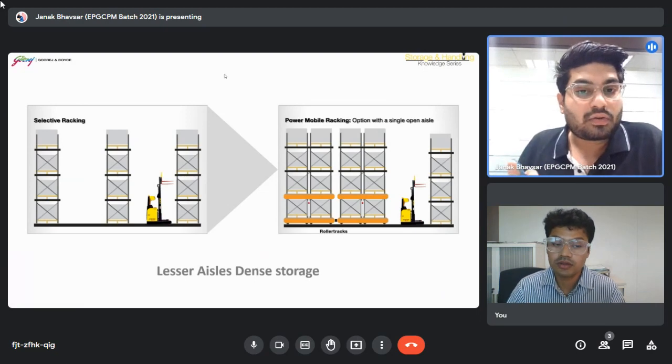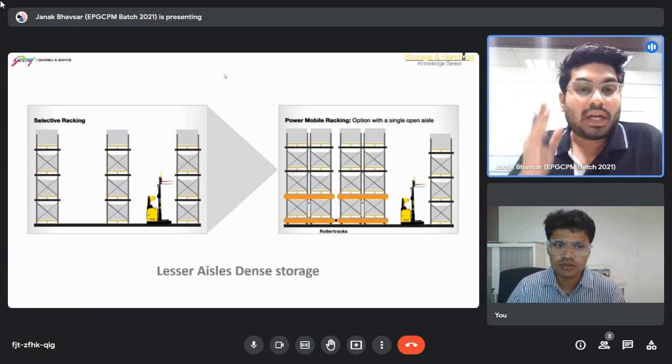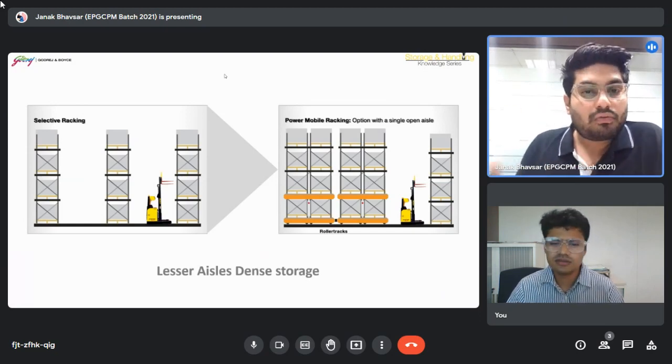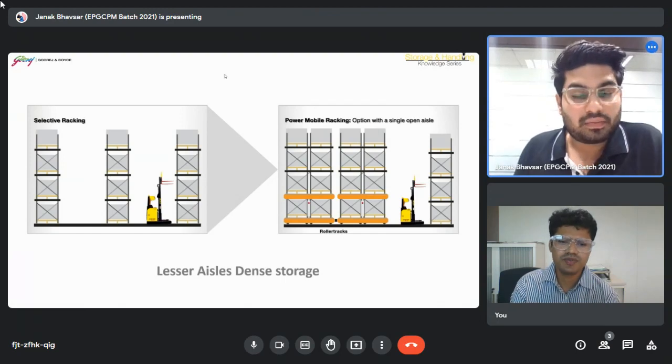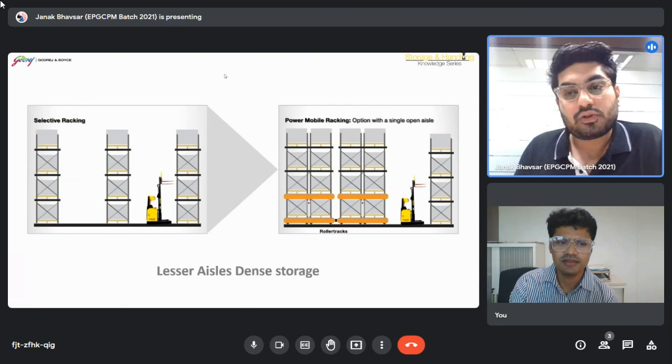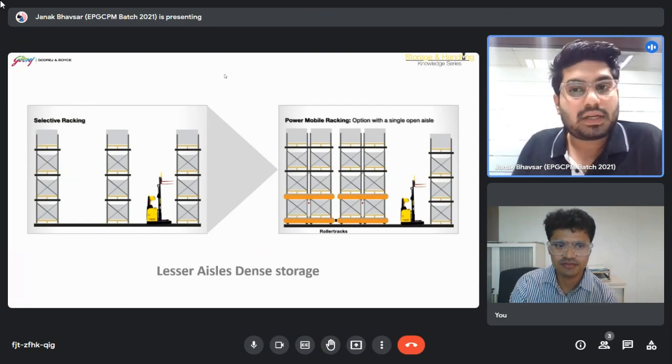Another disadvantage or limitation of the system is that multiple MHEs cannot go inside. So let's say you have five reach trucks and you want to put all five inside, then you have to account for five aisles. Only one aisle cannot work. There is no space for another reach truck. Then you have to put in multiple aisles and that much programming, and it becomes a tedious system.